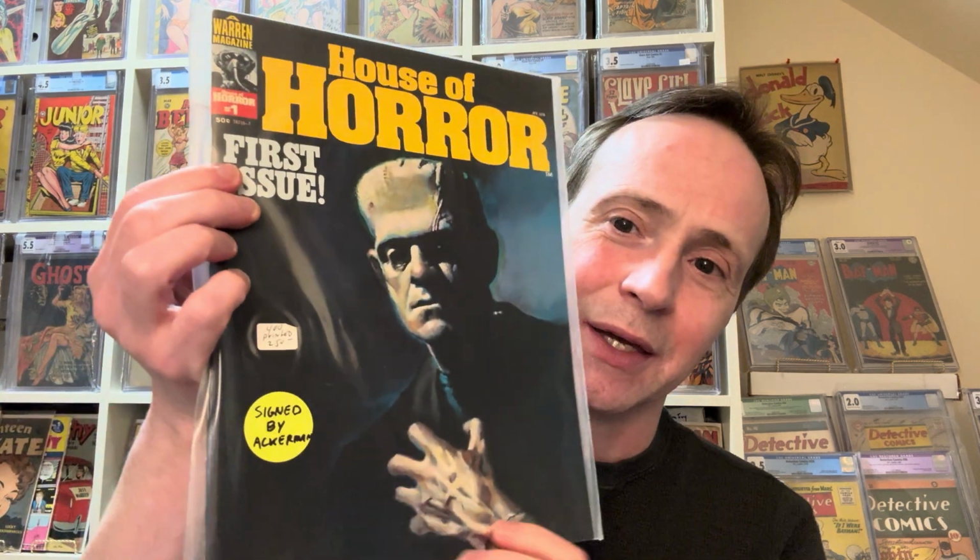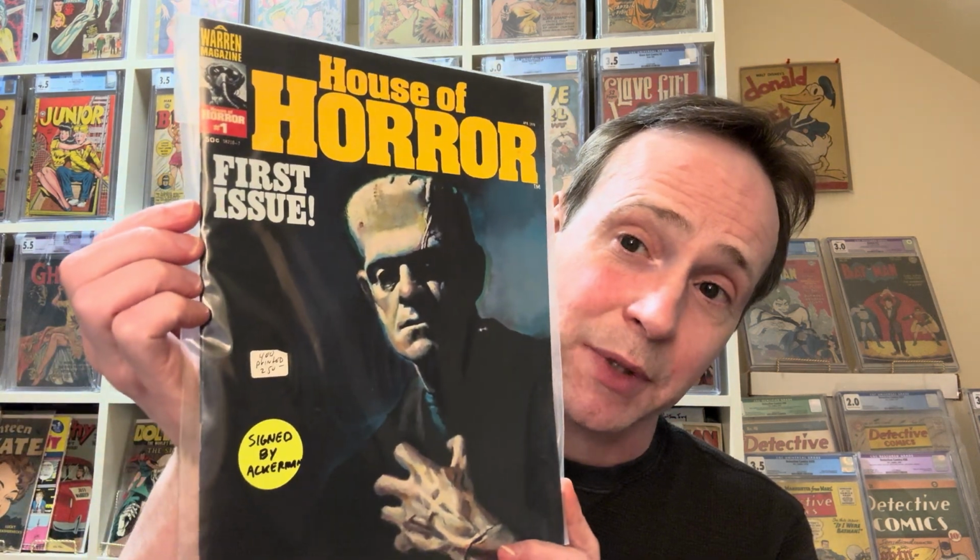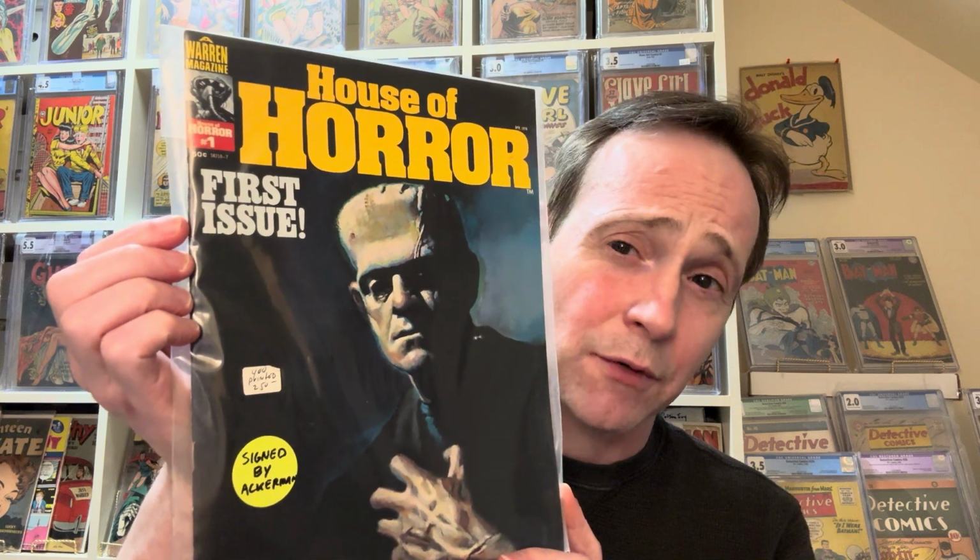Okay, last two books. This one is one of the more expensive books. They figure there was probably only about 400 of these printed. Who knows? It's one of those ones I actually paid a lot for, even at the time. This is back in the 90s. I paid a lot for this book, and it was signed. My copy is signed by Forrest J. Ackerman. So this is The House of Horror.